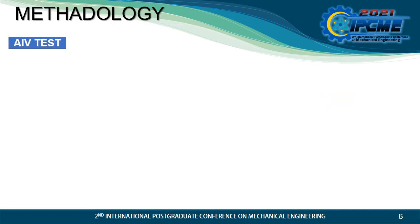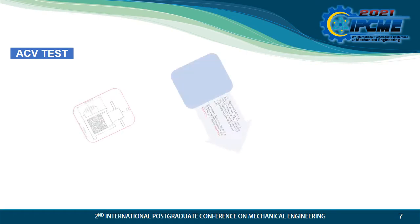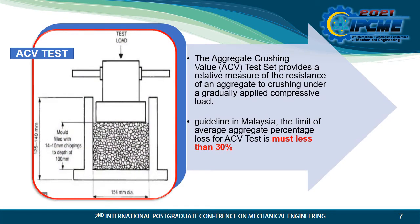For methodology, AIV test. The AIV test is to measure the resistance to sudden impact or shock. I use a guideline in Malaysia that the limit of average aggregate percent loss for the AIV test must be less than 30%. The ACV test is set to provide a relative measure of resistance of an aggregate to crushing under a gradually applied compressive load, for which I also use a guideline in Malaysia that the limit of average aggregate percent loss for the ACV test must be less than 30%.